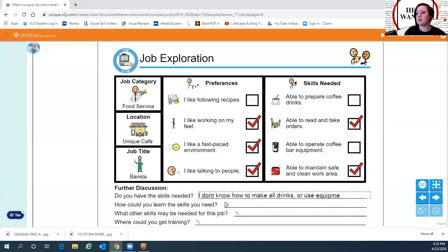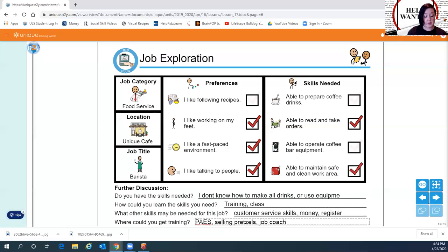Yep. How could I learn the skills? Training at work. I think the supervisor could teach me how to use it, or a coworker, or maybe I could take a barista class. What other skills might I need? Who do you help? Who do you serve coffee to? Customers. I would definitely need customer service skills. And I might have to deal with money. So money skills and cash register skills. And where can I learn those skills? Well, if I was at Pathways, I could learn some of those skills in the Pays Lab, selling pretzels. Coffee skills, I'm probably gonna need a job coach for.